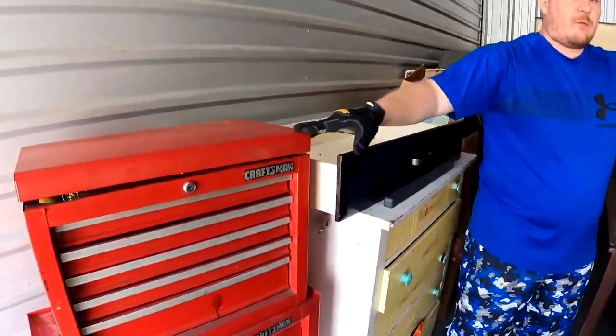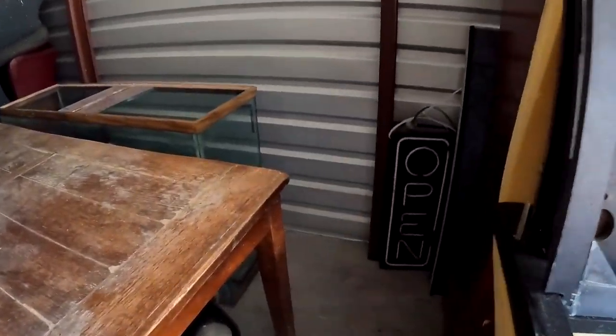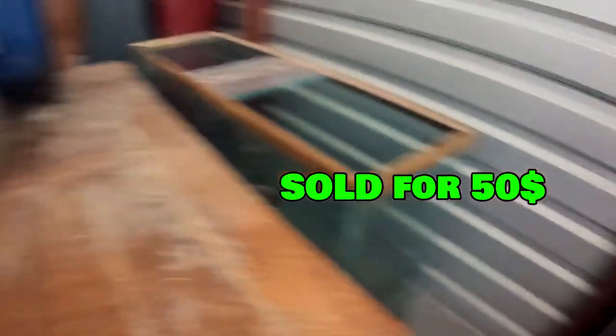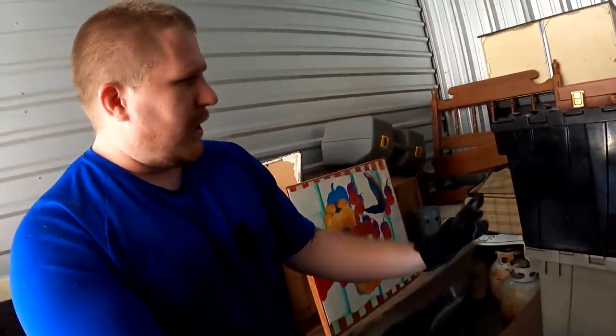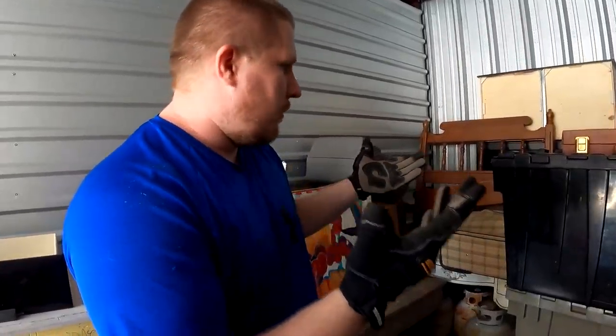Check it out. So we moved the toolbox from over here to right here, and then look what we found. We found an LED open sign. That was really cool. But pretty much what I did was I went around the room, found some random totes and stuff, and set them up here. I have not been through any of them, but I figured it might make it a little bit easier so you guys can see fully how many totes there are.